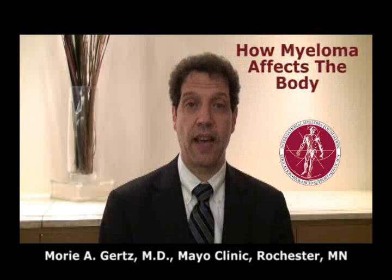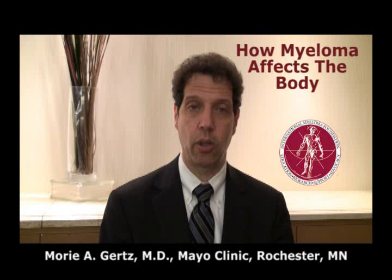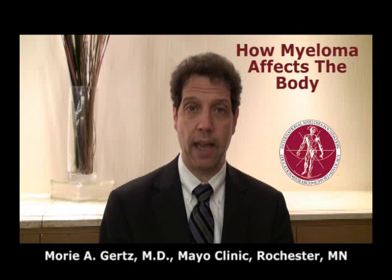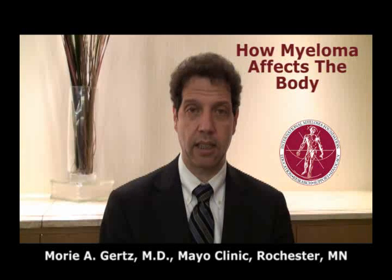Multiple myeloma can affect the body through a number of ways. The most common are an impairment in the production of red blood cells, which results in anemia, usually manifest as increasing fatigue, shortness of breath, and tiredness. It may affect the integrity of the bone. That can lead to back or rib pain, or in rare instances, a fracture of the bone. It can also impact on the function of your kidney, and that can reduce the purifying function of your kidney, which can be detected by your doctor using specific blood tests.